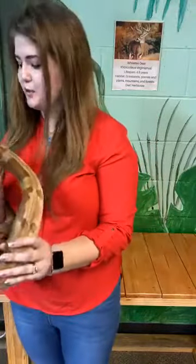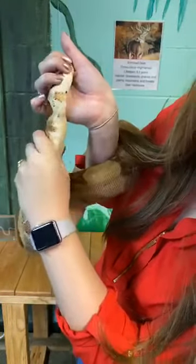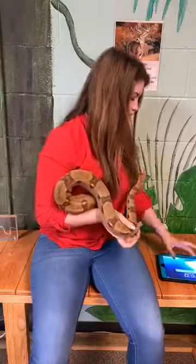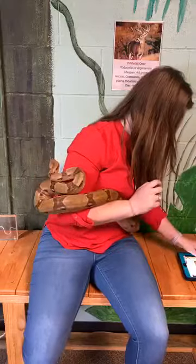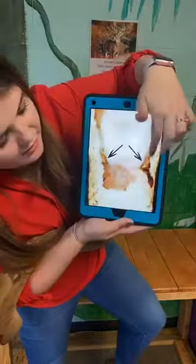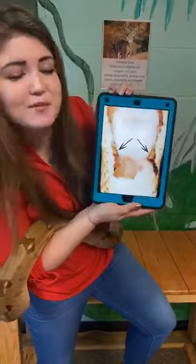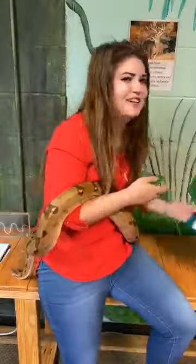She's got these things called spurs. You can kind of see right here, right next to where she would pee and poop out of. I have pictures as well. Hi, Lucy. But these are remnants of their legs. This is their vent, or their cloaca, right here. And then you can see these little spurs on either side, and that's remnants of their legs. They don't use them anymore at all, but they are proof of evolution history. I think that's really interesting.